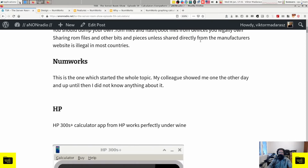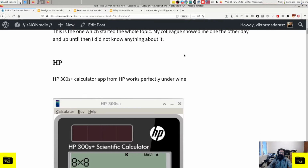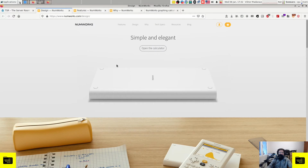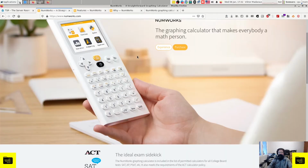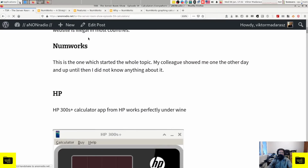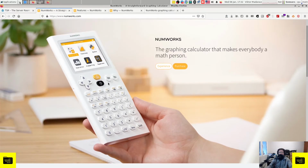So NumWorks was the calculator which started this topic for me, and I've never seen any like that, and I can show you their website. It's a French company. It's already their second calculator. If you look at my screen, you can see that they have this bold statement immediately on their website saying that NumWorks is the graphing calculator that makes everybody a math person. Well, definitely not me, but I understand what they probably meant with this statement. And if you look at my screen, at least for me, I think it's a handsome device.